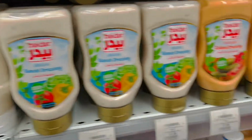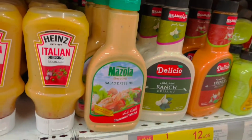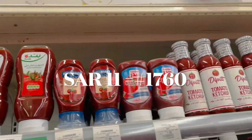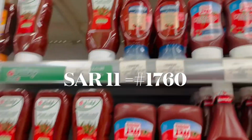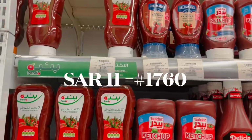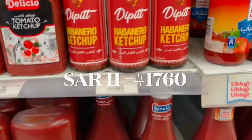Where is the ketchup? Where are you? Salad dressing. Okay, we'll look for it. Finally, I think we'll have it. This is our ketchup. Yes, this is our ketchup. Sold for 11 riyals.